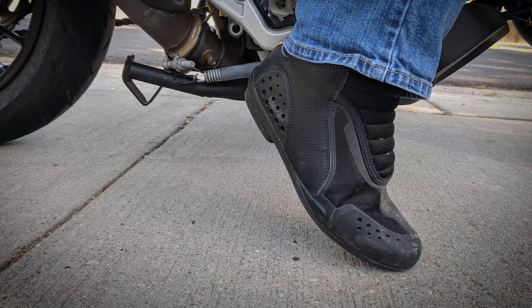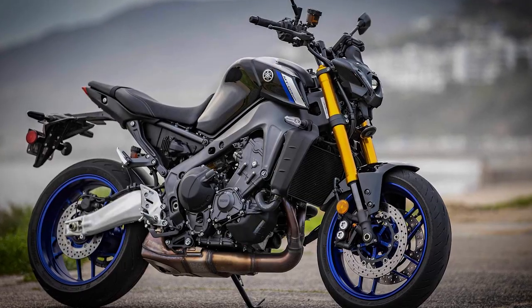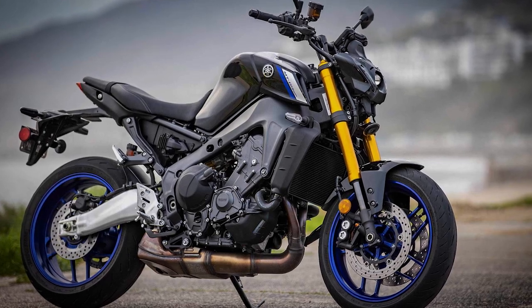But the seat pan on it is really wide, so it's harder for her to get her legs to the ground because it kind of splays you out. So I think she's tired of it. I suspect she's shopping for a Yamaha MT-09 SP. We'll see. She does things like that.